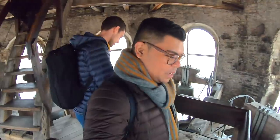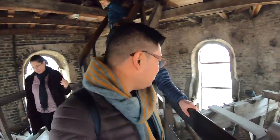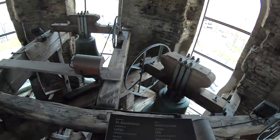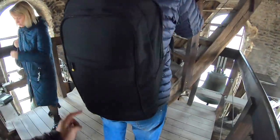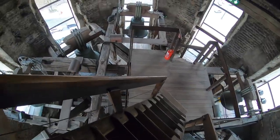There are about four or five bells over here, maybe six actually. So it's all over the tower basically. There's one here, one there, there's more there as well. And we're going further up. It says on the information that the bells ring every 15 minutes, so we're going to be waiting for the bell to ring while we're here. So hopefully we'll get a chance.